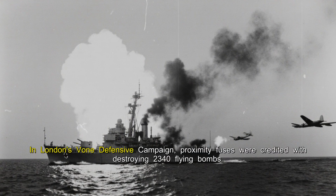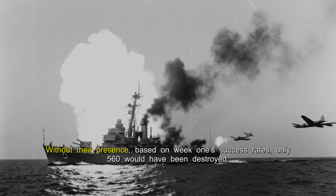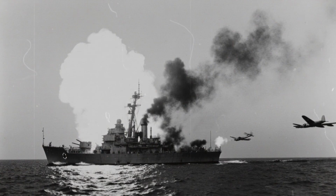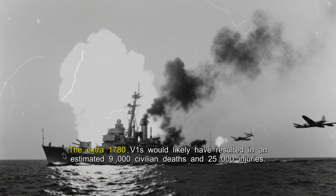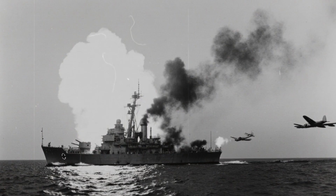In London's V-1 defensive campaign, proximity fuses were credited with destroying 2,340 flying bombs. Without their presence, based on Week 1 success rates, only 560 would have been destroyed. The extra 1,780 V1s would likely have resulted in an estimated 9,000 civilian deaths and 25,000 injuries.